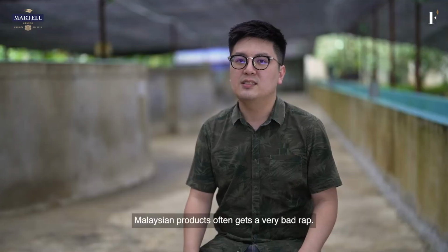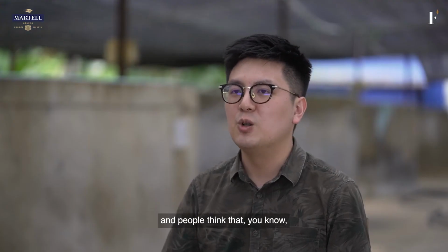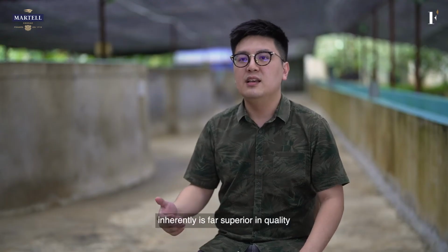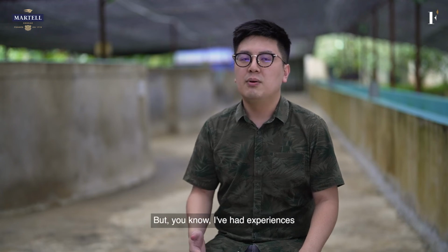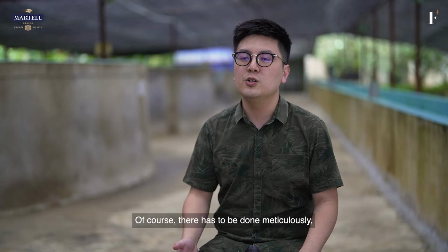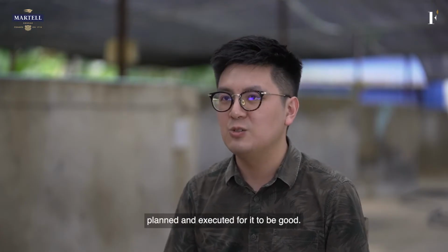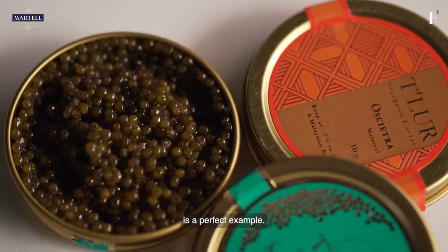Malaysian products often get a very bad rap. People think that whatever comes from France, whatever comes from Italy, inherently is far superior in quality to what you'd have in Malaysia. But I've had experiences with other produce from Malaysia. Of course, they have to be meticulously planned and executed for it to be good. And I think Telur Caviar is a perfect example.